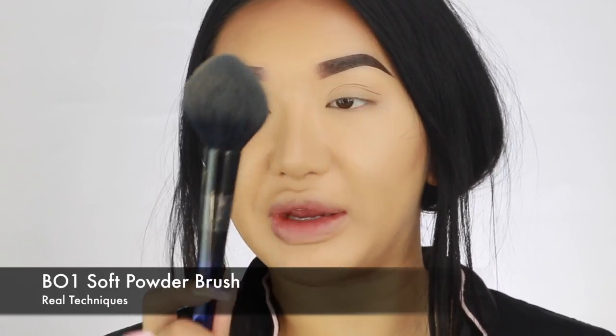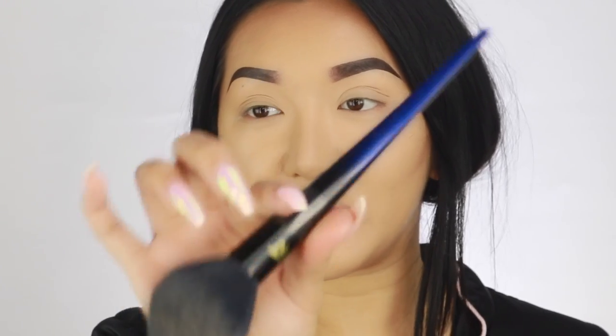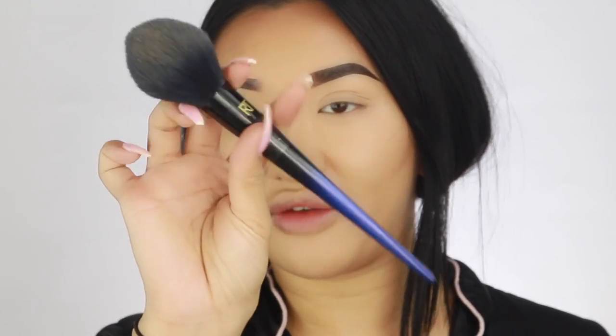So I've been loving this brush for powder. It's from Real Techniques. It's called the BO1 brush. It's a big powdery brush from the new blue range. It's got a really pointy cobalt blue tip. I love the design of this. And then it's kind of a nudey color.